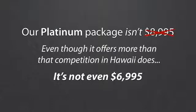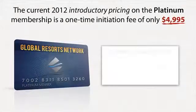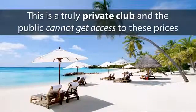It's not even $6,995. The current 2012 introductory pricing on the Platinum membership is a one-time initiation fee of only $4,995. It includes 10 weeks of usage per year, no annual fees. It's a lifetime membership. Unlike timeshare owners who pass on the burden of maintenance fees onto their kids, we're able to pass this on to our kids or even onto our friends for a one-time $75 transfer fee. And with the simple only pay when you go system, which as I said, our weeks are $398 to $799 per week, this is a truly private club and the public cannot get access to these prices. Our Platinum package is truly amazing.